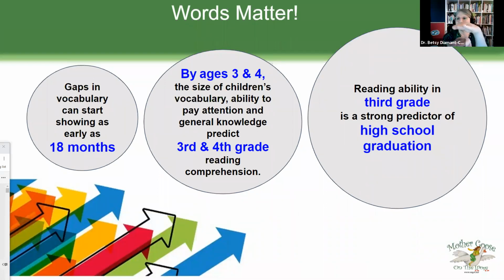And I look at it like two escalators. If this is the amount of words a child knows when they enter kindergarten, this one knows this many words and this one knows this many words, the words that they know increase like this. So by the time they're in third grade, the child who started kindergarten knowing more words knows exponentially more words than the child who knew less when they started. And their learning moves at a much slower rate. So entering kindergarten being ready to read has a direct connection with being able to read well by third grade.